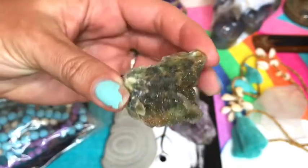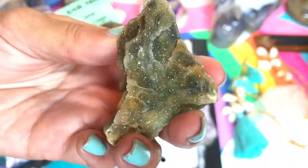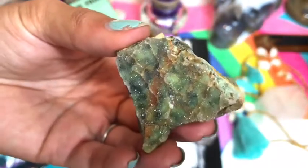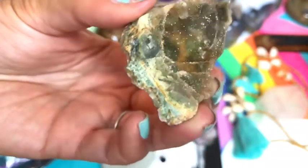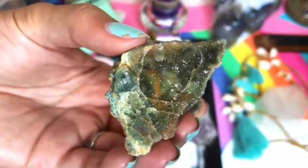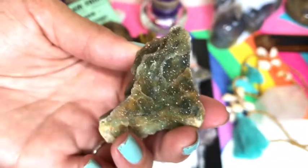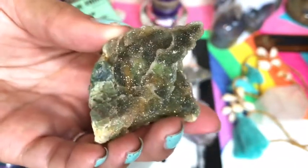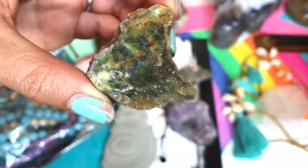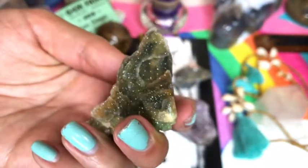And then this beautiful stone here with all its glitters, as you guys can see. Oh my gosh, look at all that glitter. So beautiful. This is considered chalcomite, which is a mixture of chromium and chalcedony with iron oxide. And you can kind of see the iron in here. The grayish parts would be the chalcedony, and then the chromium being green. So once it's superheated by the earth, it creates that green color that you see there, which is pretty freaking awesome.